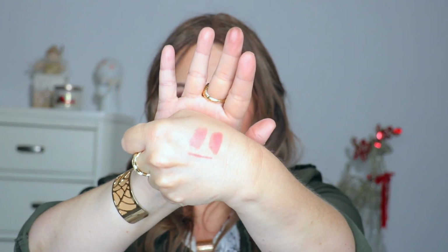It is so beautiful. Let me just put it across. My God, it is so beautiful. Now, to me, the Sweet Pea and the Inner Beauty are borderline identical. You see that? Borderline identical.